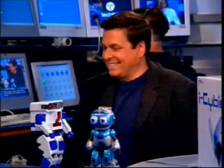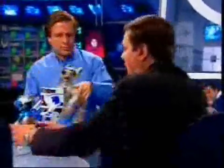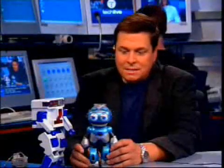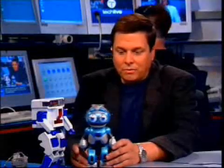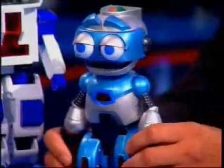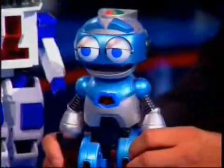All right, now, in addition to the dog, you've got another new product that you're coming out with this Christmas. Tell me about this one here. This one is called Autobot, and he's an autonomous robot. He has a number of sensors on him that allow him to avoid things like the edge of tables and walls. He also has over a 200-word vocabulary and a real spunky 8-year-old type of personality.